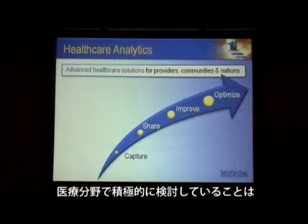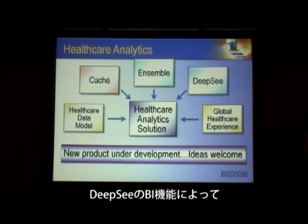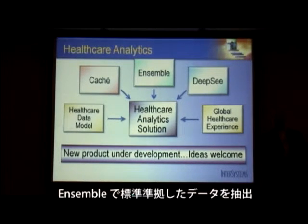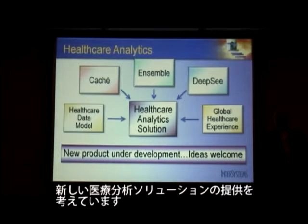Close by just touching on one thing, which is one of the areas of active investigation that we have today, and that is to continue to extend the solutions that we offer to healthcare by tying together all of our technology. We think that there's an opportunity to build on the business intelligence capabilities that DeepSea offers, to leverage more of what Ensemble can provide for extracting data in a standard conformant way, to use the healthcare data model that underlies our products HealthShare and TrackCare, and provide some really new products, exciting solutions in the area of healthcare analytics.